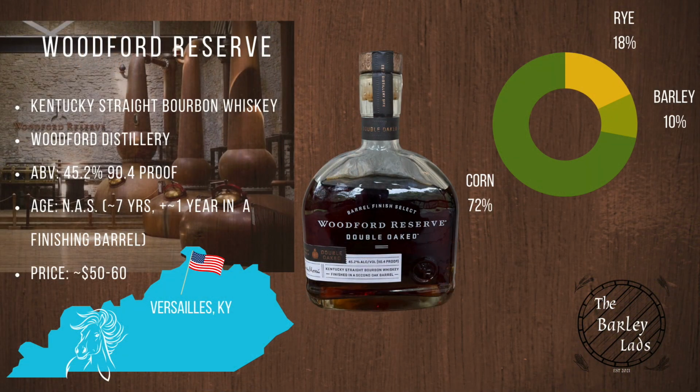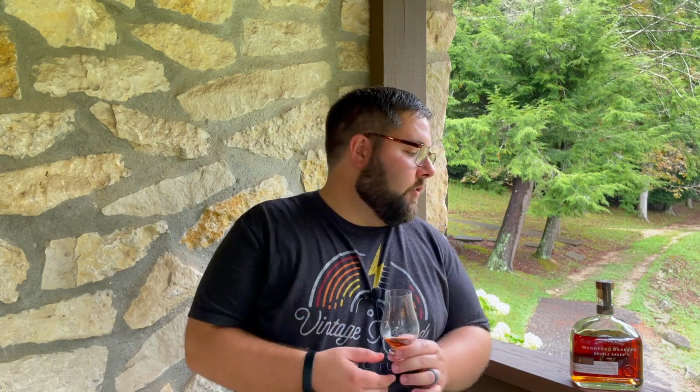This is Woodford Reserve Double Oaked, Kentucky Straight Bourbon Whiskey from the Woodford Reserve Distillery, Versailles, Kentucky. 45.2% or 90.4 proof. It's a non-age statement, but it's around 7 years as well as another year in a finishing barrel. $50 to $60 with a mash bill of 72% corn, 18% rye, and 10% malted barley. So this is Woodford Reserve Double Oaked.